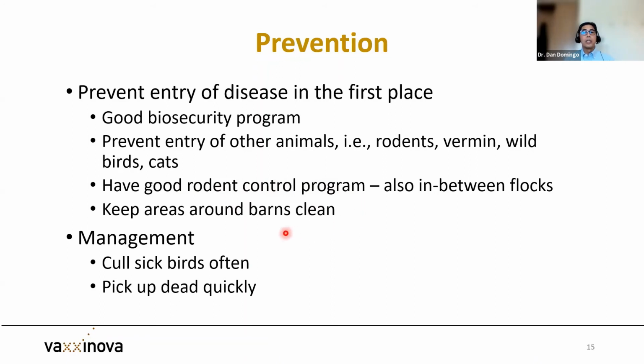Keeping areas around the barns clean. We've noticed some barns tend to have a repeat of fowl cholera infection, and they've kept the barns clean. They've kept other animals away from the barns. But what we've noticed is areas around the barns where other vermin can hide or can be housed. Those are the ones that need to be removed and kept clean. The environment needs to be not just the house, but also around the house should be kept clean. Now, when you have the infection already in the house, culling birds often, as I mentioned, and picking up the dead birds quickly is a way to prevent or reduce the spread. So management, animal husbandry within the house is key in preventing and controlling the disease.